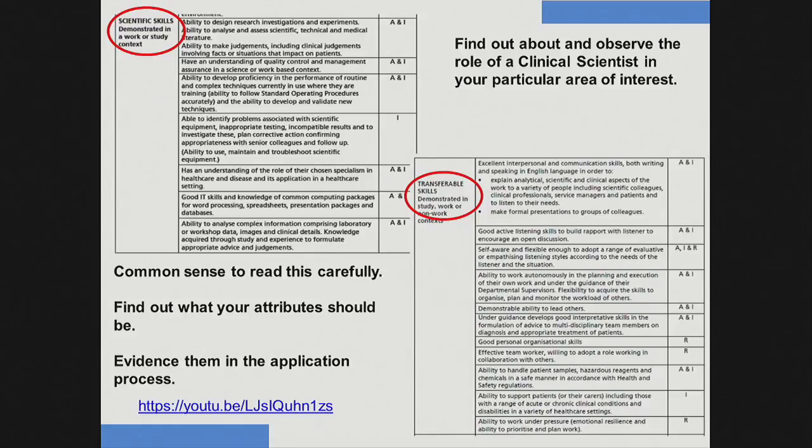It's not just scientific skills, there's lots of other skills, so transferable skills, your leadership skills, how you interact with patients, how you interact with other members of staff. So there's lots of different facets that you need to understand and bring out in your application. And the way you understand them is simply by reading through the document, and then aligning that to what you've done in your past, your experience, if you're doing a job now, what you're doing in your job now.